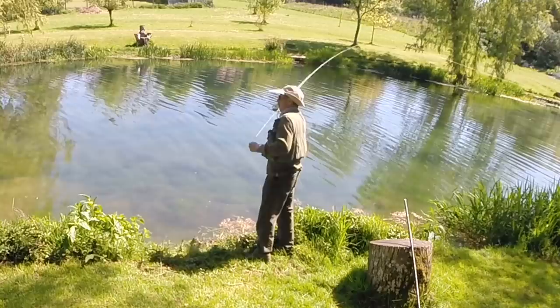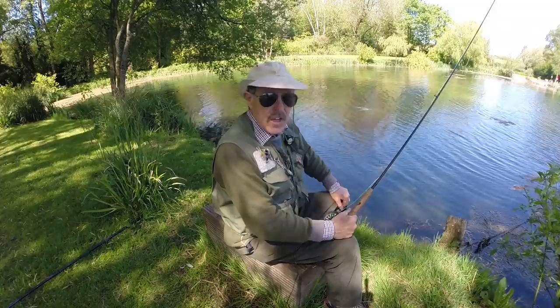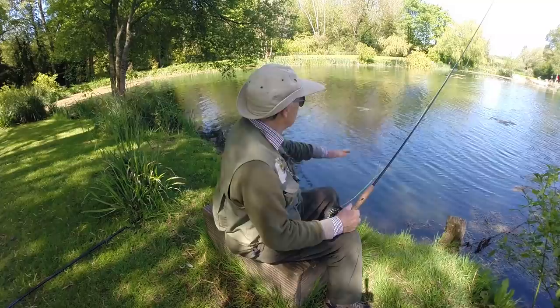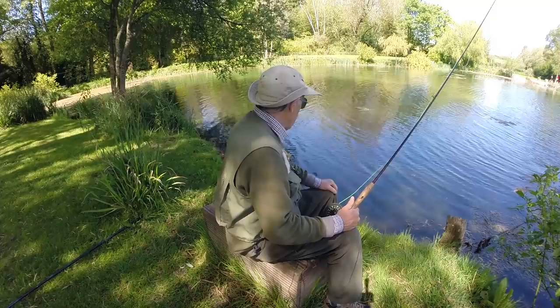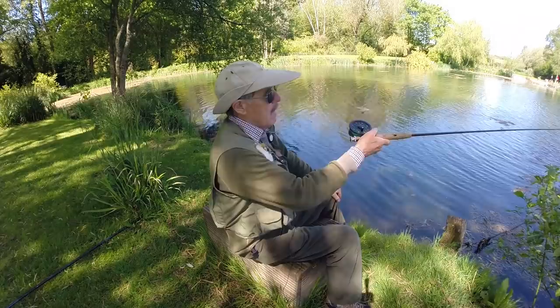Well, I've had a go up there in the shallow water and can't seem to get a response. I've had one chase from a trout, but I'm still drawn back to this deeper pool on this side. I haven't even been around the other side yet. So I think I'm just going to work these margins with short casts, just dropping the fly if I see a fish. I feel that might be my best chance in this bright weather, because they're going to like this shady area.